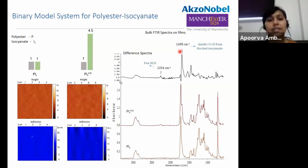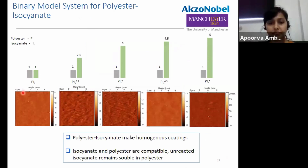So it is interesting to see that this peak also appears in the different spectra, thus suggesting that the isocyanate remains unreacted and in the blocked state. Further, this series is an extension to the previous slide where intermediate stoichiometries have also been shown. We can see that in all the height images, the coatings appear to be homogeneous. Hence, we can conclude that isocyanate and polyester appear to be compatible, and any excess of isocyanate will remain soluble in the bulk of the coating and probably in an unreacted and blocked state.